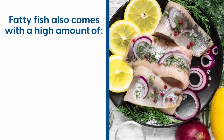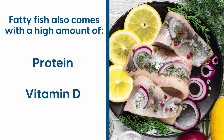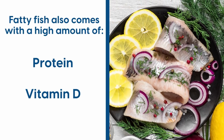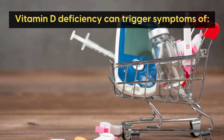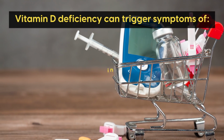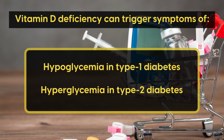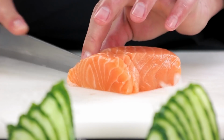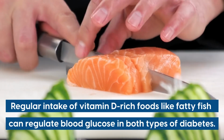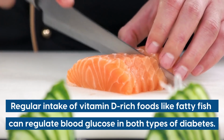But fatty fish also comes with a high amount of protein and vitamin D, which plays an essential role in blood sugar balance. Data has noted that vitamin D deficiency can trigger symptoms of hypoglycemia in type 1 diabetes and hyperglycemia in type 2 diabetes. Alternatively, it is suggested that a regular intake of vitamin D-rich foods like fatty fish can regulate blood glucose in both types of diabetes.